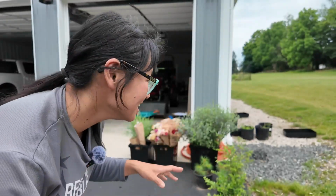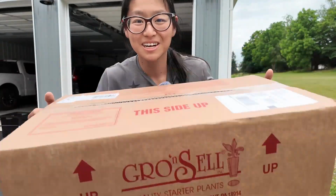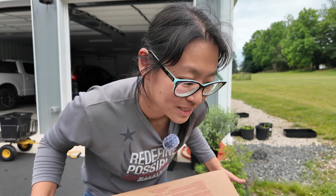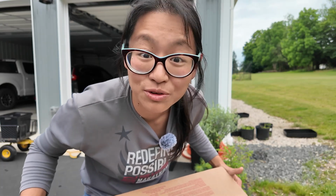All of the non-lily flowers are done. But look what came today. Woohoo! Plugs! So I'm gonna open these, put them out in the field where they will be able to, I guess, harden off, and then we'll get to planting these sometimes over the weekend.